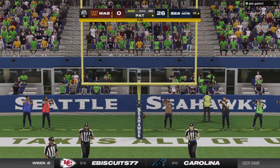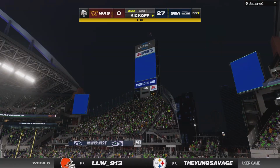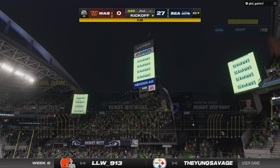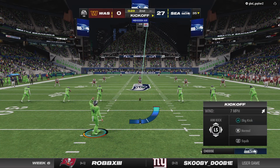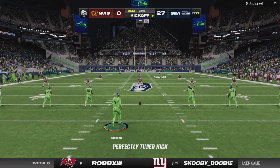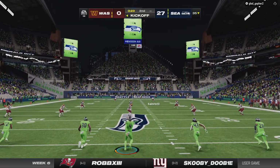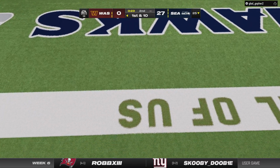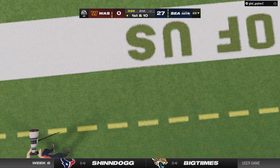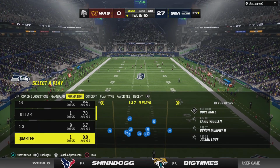And his kick is good, and flags fly as well. Some frustration showing through right now. This is going to be a roughing call. Michael Dixon to kick off for Seattle. Out is the kickoff unit as they run up and send this one away. And that one will bounce out of the back of the end zone, so we will start here at the 25.